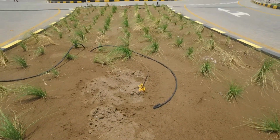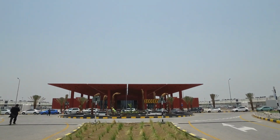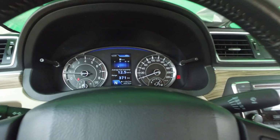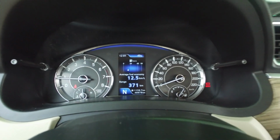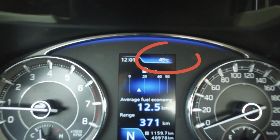To the new central market of fruits and vegetables to shop because the products here are cheap. And also to get video. The only problem is that it's too hot here. The temperature registered in the car was 45 degrees Celsius. I want to go around the whole place, but it's too hot.